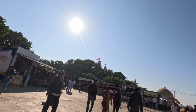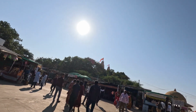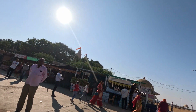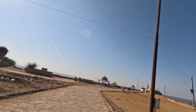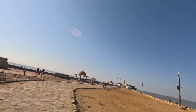This is Koteshwar, the extreme west of India. This is the extreme west point of the Indian subcontinent.